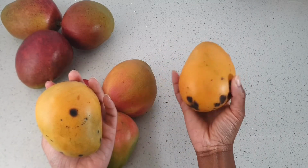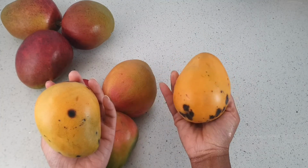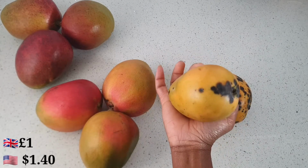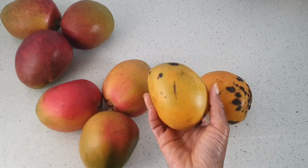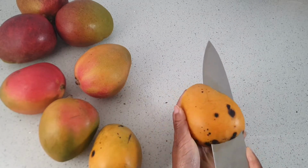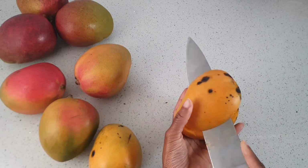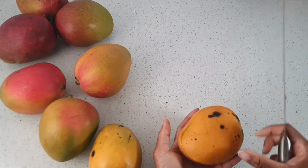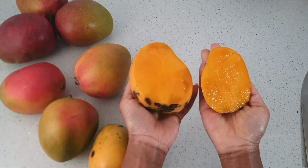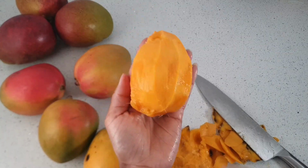My tip for buying mangoes is to make sure you inspect your mangoes. They're usually 3 for £1 or 4 for £1. The ones in the middle, I paid 4 for £1 for them. The ones on the top left hand side, I paid 3 for £1. These other ones are 3 for £1 as well. So inspect your mango, make sure they're not too soft. But guys, these mangoes taste amazing.